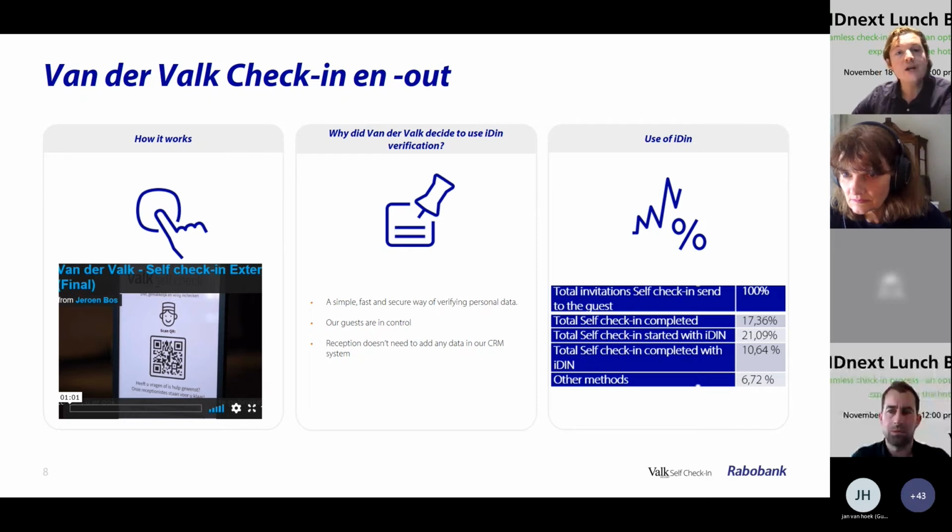We can send information to the guests through the systems of booking.com and Expedia. Booking.com allows us to send the guest information upfront about the check-in module, and that they can use the Valk exclusive app with the self-check-in module. So hopefully that answers your question.